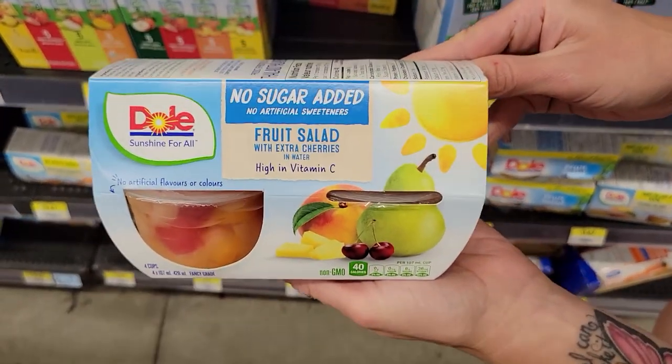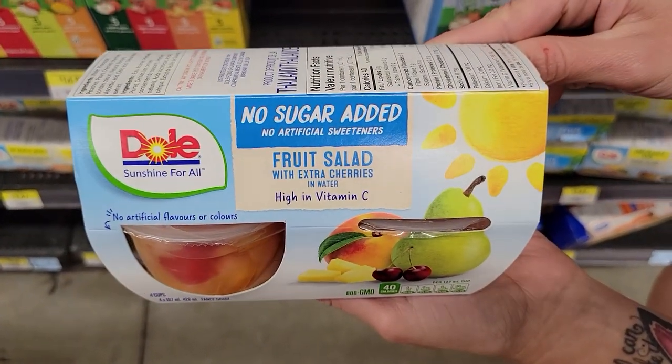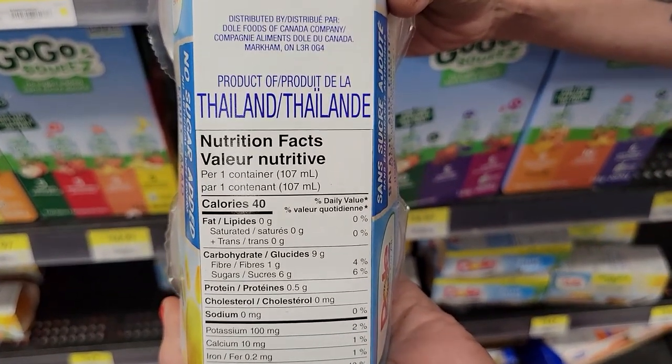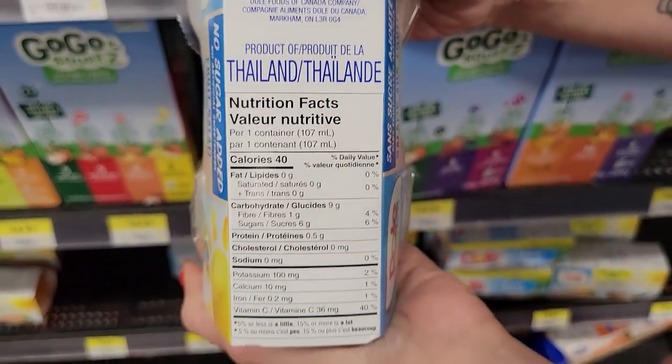And number 12, fruit cups. I love the Dole no sugar added ones. And my favorite is the fruit salad with the extra cherries. I don't know, they just taste tasty. I love cherries. 2 cups for 80 calories. So you can really feel full. Fruit tastes like a dessert. There's no sugar added, got extra cherries in there. And that is what it's all about.